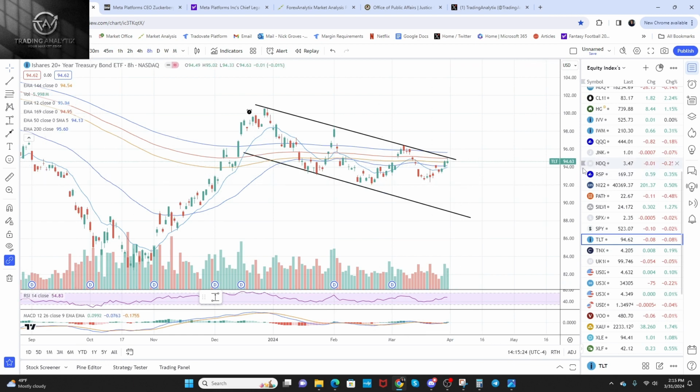So in the event that you see TLT break above 95, resistance right here, channel resistance, and I'd like to see it above the 200-day at 95.60. If you can get a daily close above there, I think that it's likely that we see TLT rally over the coming weeks. Now, granted, it just tagged a downward resistance. It's still making lower highs. So right now it's in a bearish descending channel, so you have to respect that. So just keep your eye out on that and give it some wiggle room up here on a breakout.